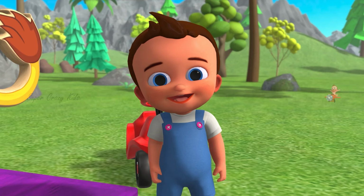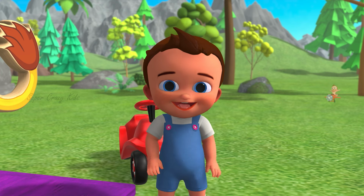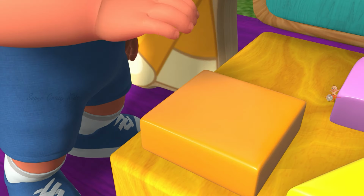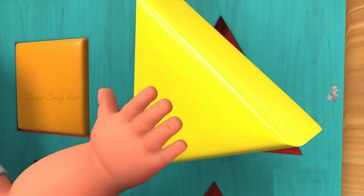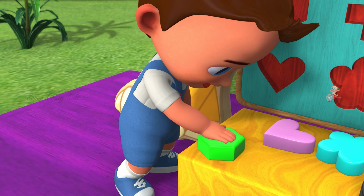What's happening here? Let's play! A circle! This is a square! This is a triangle! Oh, wow!